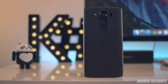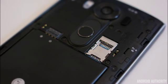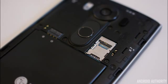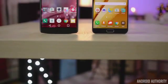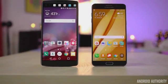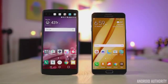The V10's backing is removable and home to a 3000 mAh battery that you can swap out for another when you're on the go and without access to a wall outlet. Also, this removable backing allows users to access the microSD card slot that supports up to 200 gigs of storage. So, in terms of functionality and the freedom each phone gives its users, the LG V10 is no doubt a winner and is going to give you a much more reliable experience if you do indeed make use of the SD card slot and stock up on batteries.